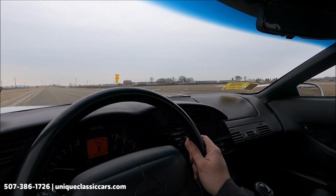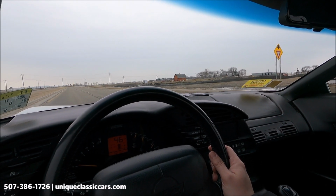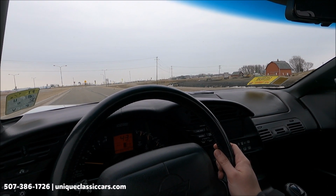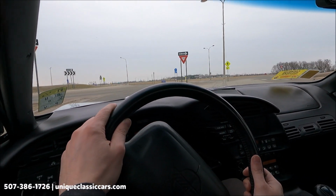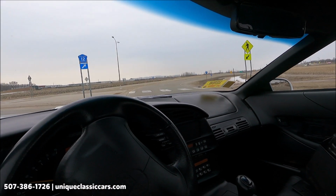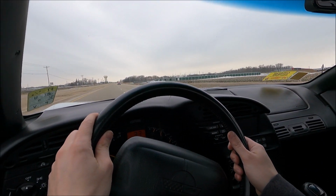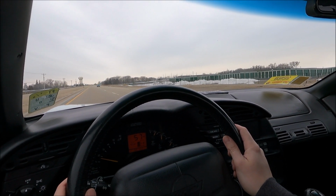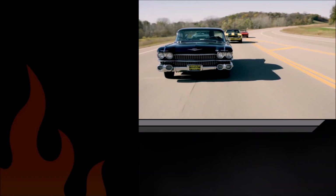Got an all black interior. Looks nice. Leather seating is comfortable. Go around this roundabout and accelerate one more time. Good run in this 1996 Chevrolet Corvette convertible. Check it out at uniqueclassiccars.com.